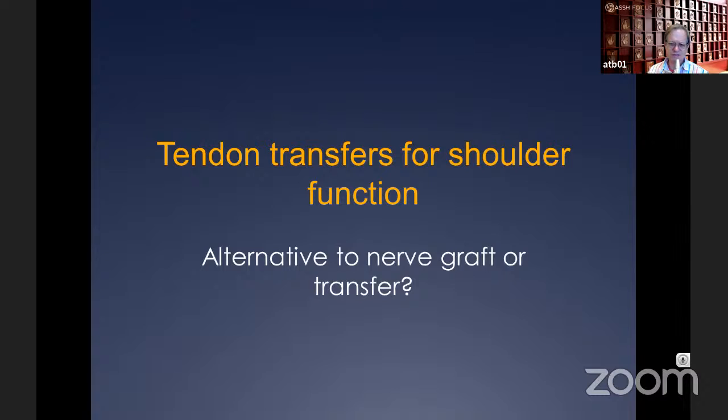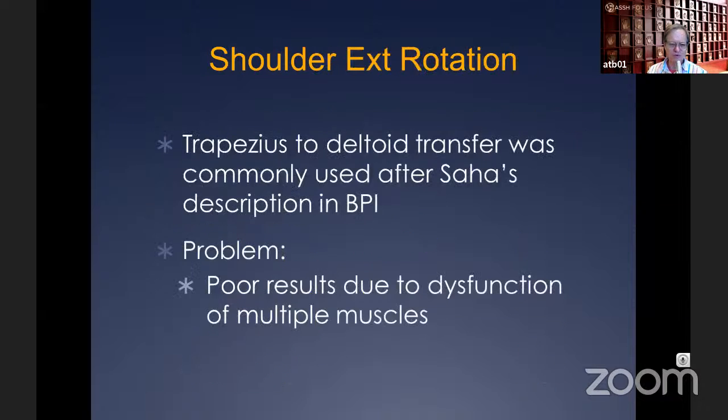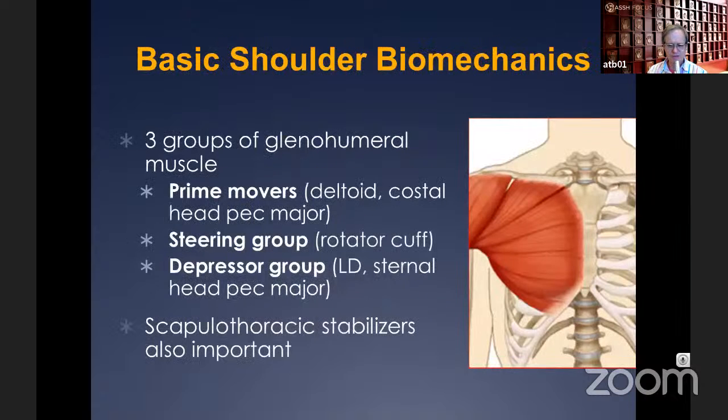Alternatively, tendon transfers for shoulder function can be considered. The trapezius transfer, the Saha operation, has been the one that everybody has used for decades, but it doesn't actually work very well in a completely paralyzed shoulder. The problem is that multiple muscles are affected, and if only the deltoid is reconstructed with a trapezius transfer, it tends to pull the humeral head proximally and causes it to impinge against the acromion without producing useful abduction.